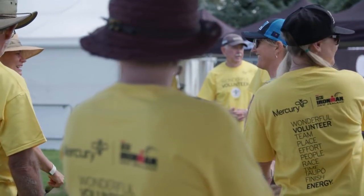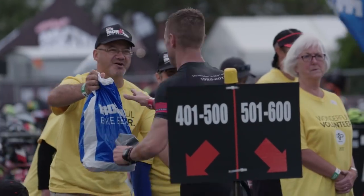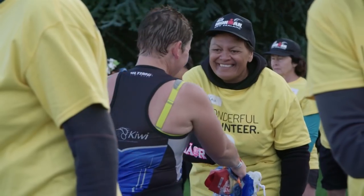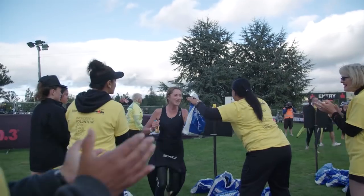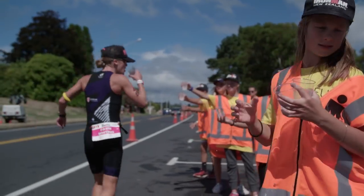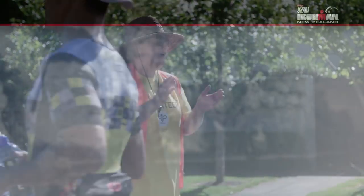The 2018 Kellogg's Nutri-Grain IRONMAN New Zealand requires the support of hundreds of volunteers in order to deliver the event. Our team of volunteers at the event will combine to assist, support and motivate you from the start to the finish of your Ironman journey. We encourage you to say thank you to the volunteers whenever possible, for without the volunteers, we simply would not be able to run any Ironman events.